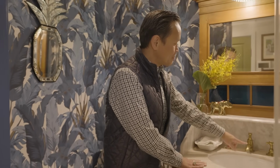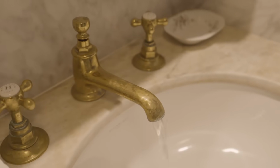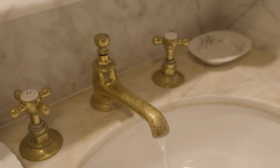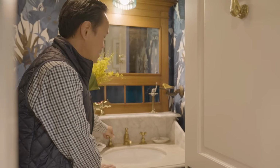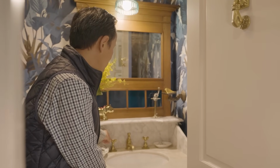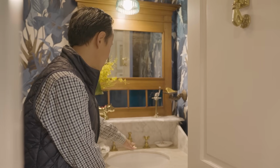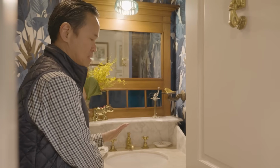I want to just point out something to you about the Waterworks Live finish here. This is one of my favorite fixtures. A lot of people want that pristine brass look. I actually don't mind it at all. I love the patina. It just continues to patina as we use them. And for me, that's real life.